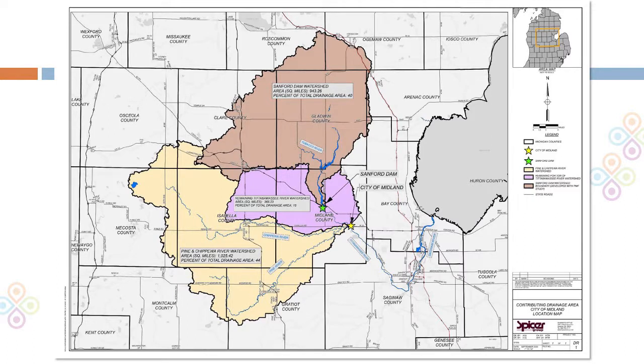Before we move on to the speakers, I'd like to provide a bit more information on the Tittabawassee watershed. Here's a map showing 3 watersheds which contribute runoff to the Tittabawassee River gauge station located in the city of Midland. Information from the Midland gauge is used to forecast flooding in Midland and the surrounding communities.